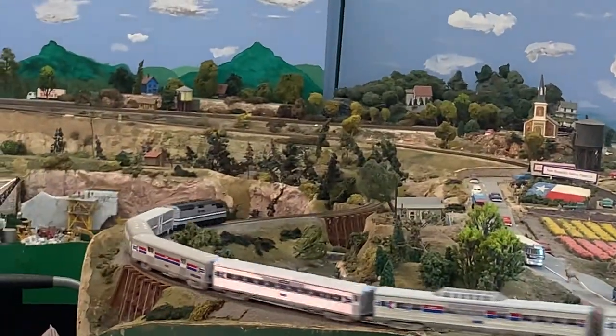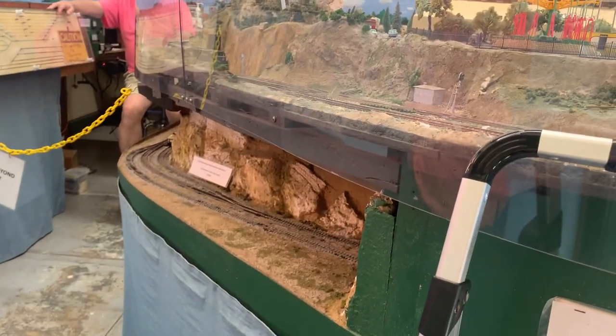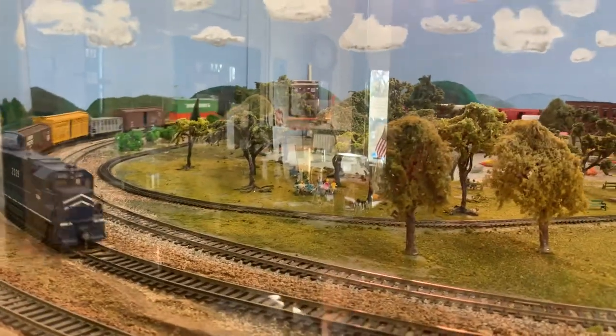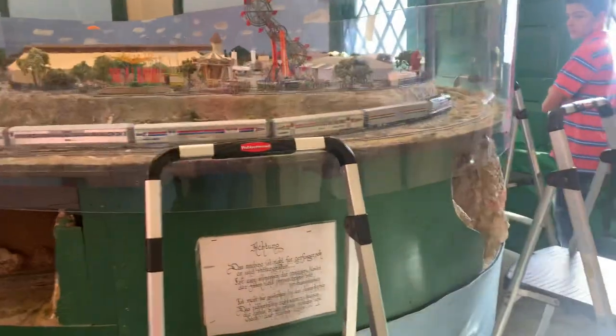Let's see if there's... There's an Amtrak. Oh, there's Thomas. Hey, look, there's Thomas. There's a diesel. Amtrak trains.